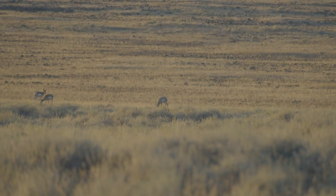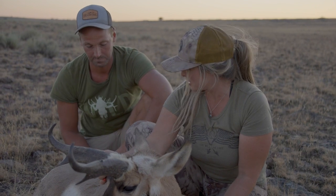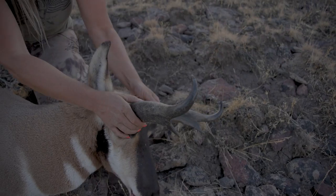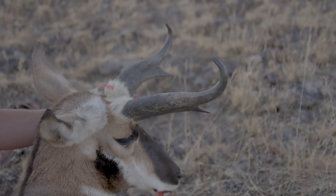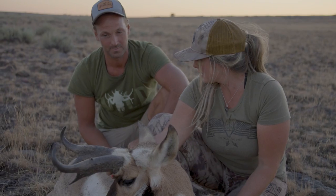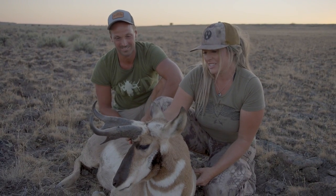Beautiful buck. I just am so thankful that this hunt worked out, and this is our cashing out season here in Oregon. And this will be the last time I get to hunt pronghorn here. It's a 16-year draw, and I get to go home with a beautiful buck. I'm feeling extremely blessed and thankful for the miles that you've been willing to put on with me for this. Yeah, it's been fun.